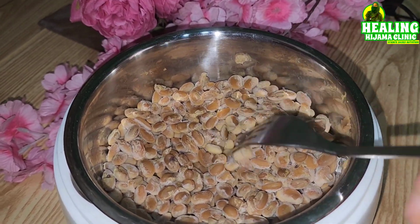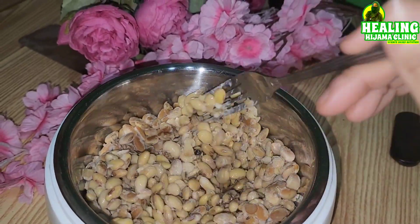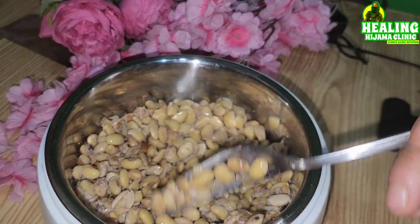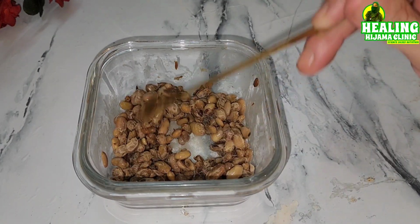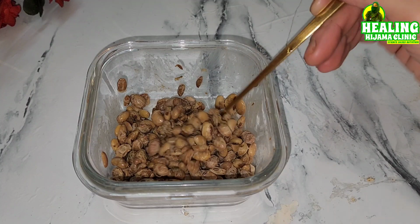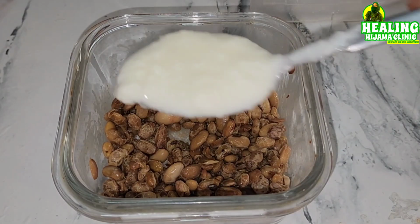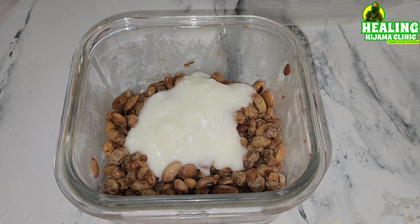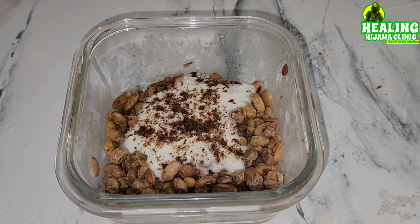Okay, now is the trick of how to eat your Natto. You can see all the strings. The more the strings are formed, the more Nattokinase is made in these soya beans. You can see the strings here. Let me take it out in a separate dish and show it to you clearly. You can see all these Natto strings which are formed in our Natto, and what I do is I add some curd on it, some chaat masala on it, and maybe some soya sauce just to improve the taste.